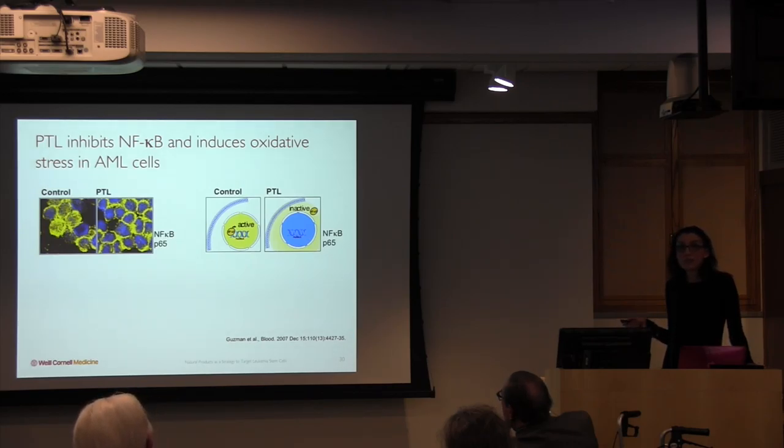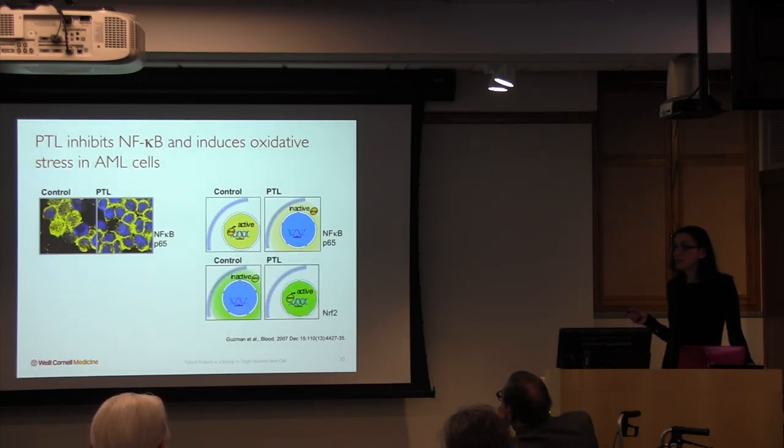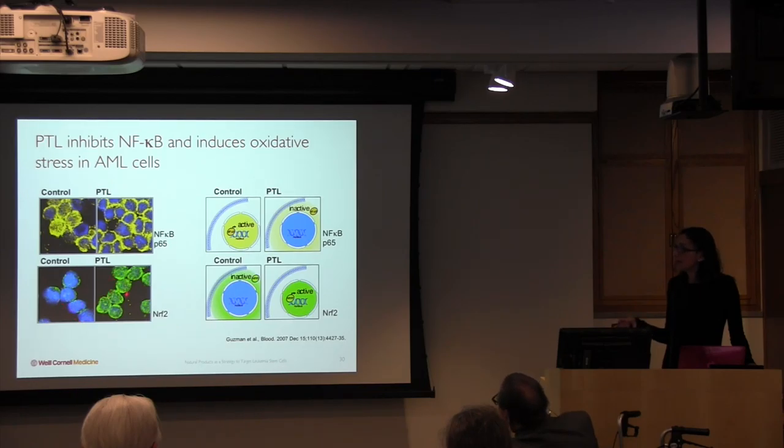The other thing that parthenolide did was a very potent induction of reactive oxygen species, in this case measured with a transcription factor known as NRF2. NRF2 in a control cell will be found in the cytoplasm, but if this ROS signal gets activated, it will go to the nucleus and then activate transcription. And indeed, parthenolide resulted in activation of NRF2, demonstrating that it's inducing reactive oxygen species.